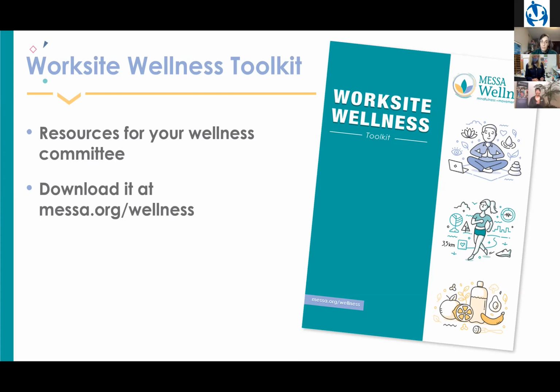And it has information on different campaigns. It has every flyer that we give out that pertains to one of MESSA's wellness benefits, like our medical case management or our program called OMADA. It has it there for you. So you can download that for your records. Download it today when you get off this conference and have it ready for your first Worksite Wellness Committee meeting.